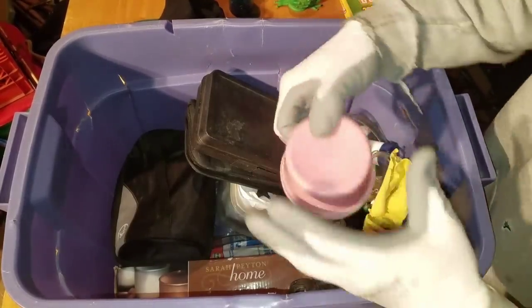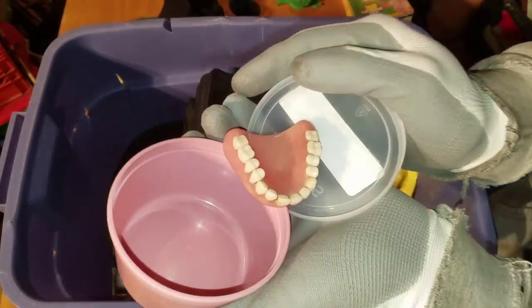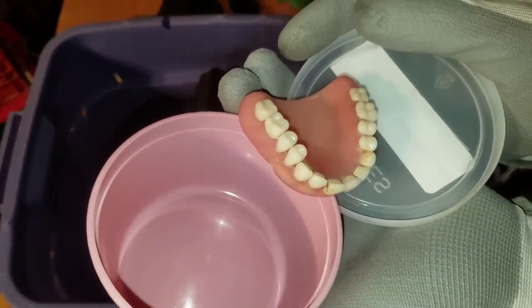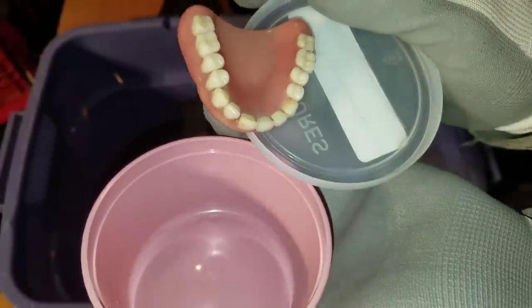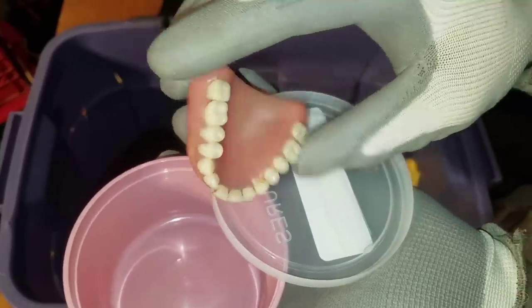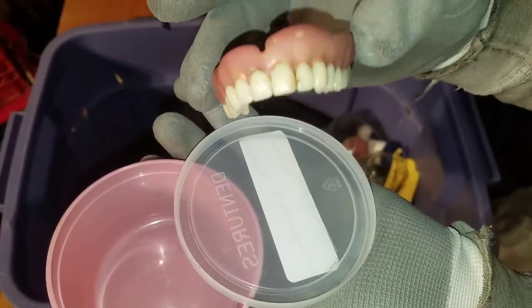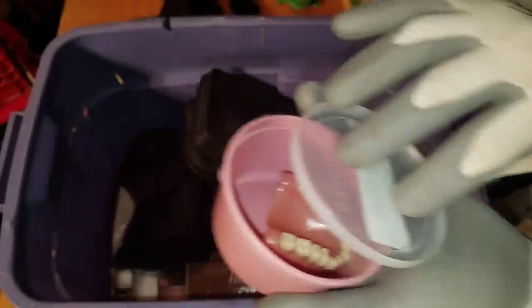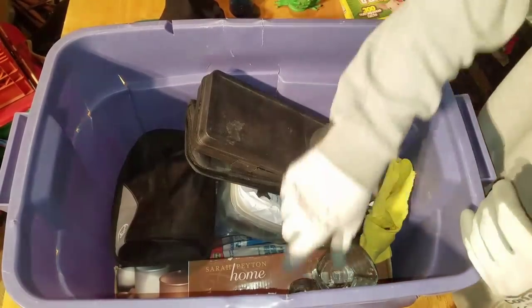Okay, what's this? Got a container and... Oh! Now all the teeth make sense. We've got dentures. Now it makes sense. Oh, grody. Somebody lost all their teeth. And now we found the dentures.